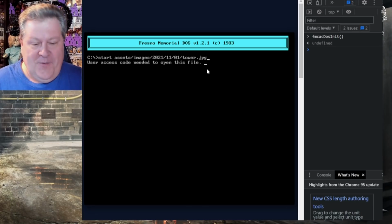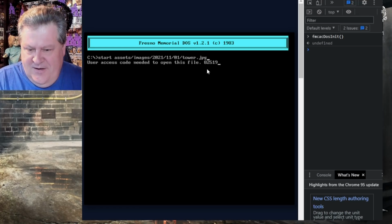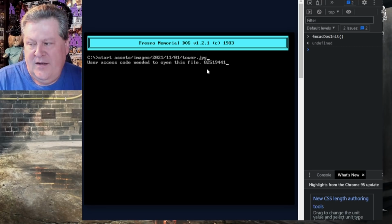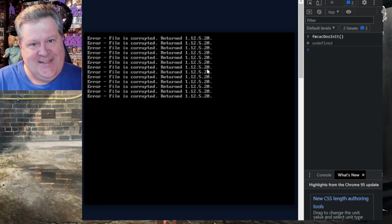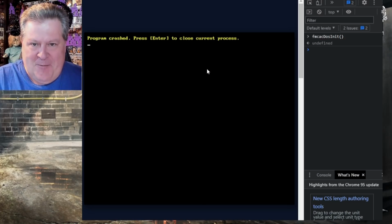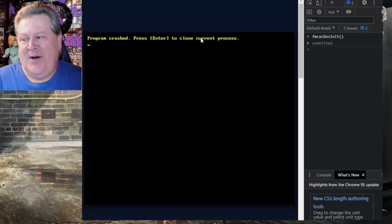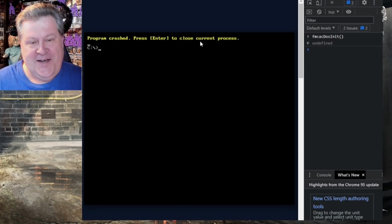So that's where we go back to these error numbers, and we're going to use this first bit of numbers here before the semicolon, 825 1944 1. I'm going to put all that in as one big number, 825 1944 1. Enter. Access granted. And it comes up with this error, file is corrupted, return 1.12.5.20. Write those numbers down. Okay, so I got those written down here, 1.12.5.20. And it says, okay, the program has crashed. Press enter to close the current process. So we hit enter, we get another command prompt.